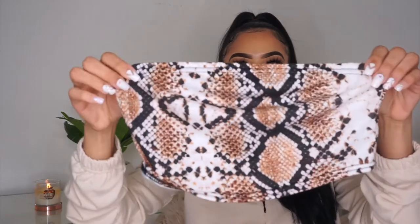US 4. I got this one in a 4 because, you know, got a little cleavage going on. Anyways, it looks like this. It is a snake print bandeau top. Ugh! Y'all don't even understand how cute this looks. I'm going to insert a picture of the outfit on my birthday. But before I do that, let me show you the pants. So this is the bandeau top. It fits perfectly. Honestly, every single piece that I bought fits like a glove. Every piece! I matched it with these cream nude-ish pants. And I got this in a US 0.